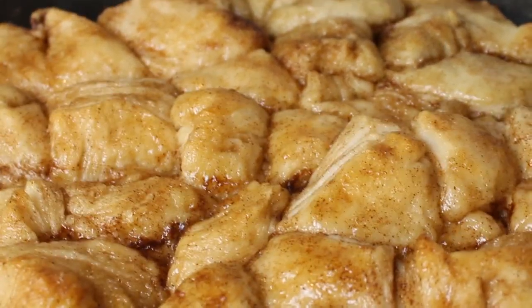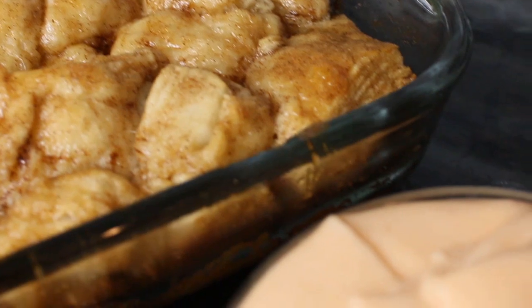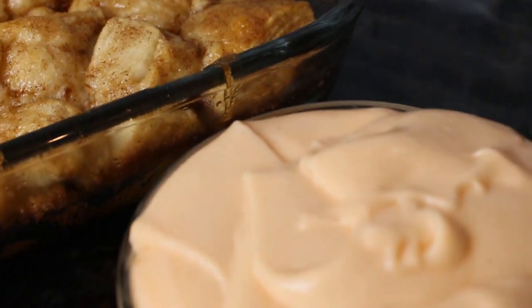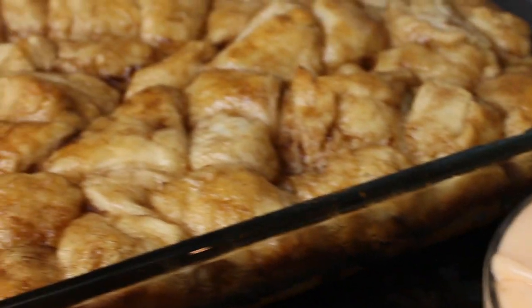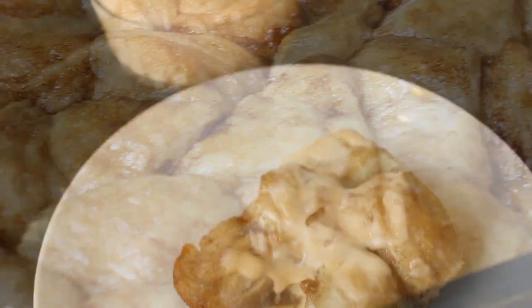Let me tell you, this pumpkin spice cream cheese is absolutely amazing. It is so good. I did not frost the entire loaf because not all my kids are into pumpkin. So I just left it on the side. And here I'm just showing you how soft and ooey gooey it was.